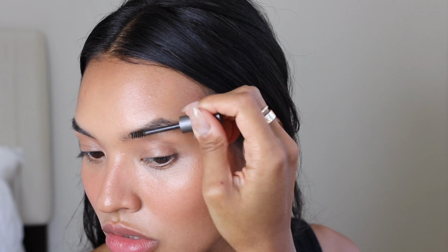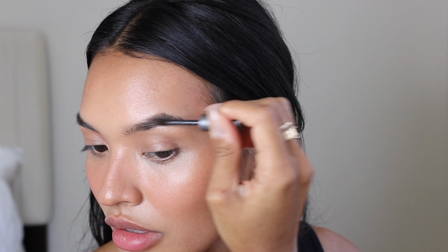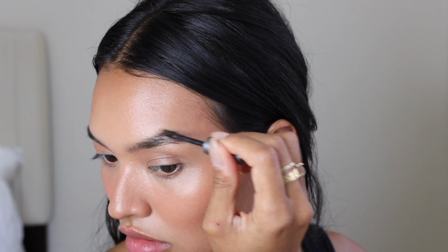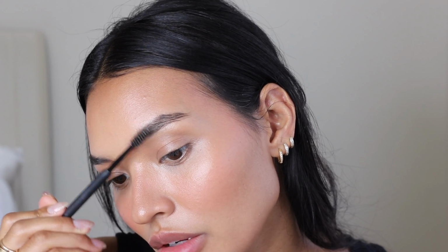Next up, I'm going to use the brow gel. This one is in the shade Dark Brown. And I'm going to just focus it on the tail ends of my brows. This is one of the only other brow gels that I will use that's tinted. You guys know I usually only use a clear one.